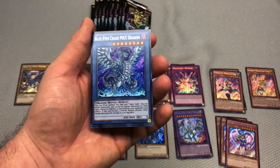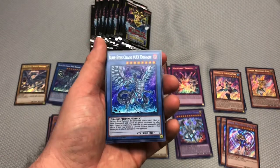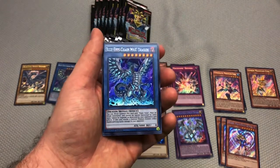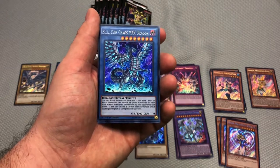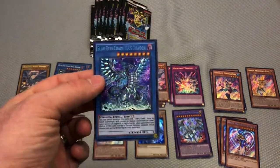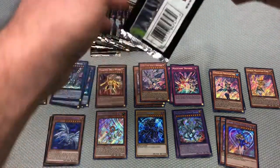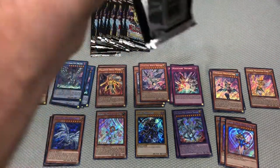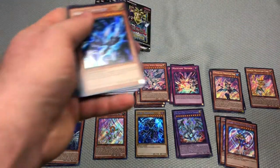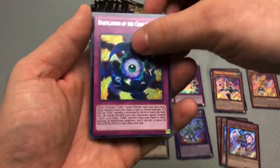There we go. That is the first pack that I have seen that does not contain both Blue Eyes Chaos Max Dragon and Blue Eyes Alternative White Dragon, unless it's sitting behind it. This would be the very first pack that I've seen that Blue Eyes did not come in front of the Chaos Max Dragon. Yep, that is the first pack. So, interesting assortment there. And I haven't seen every single Dark Side of Dimension Secret Pack opening on YouTube, but I've seen a fair amount, and it does seem like that was a pretty consistent combination there.